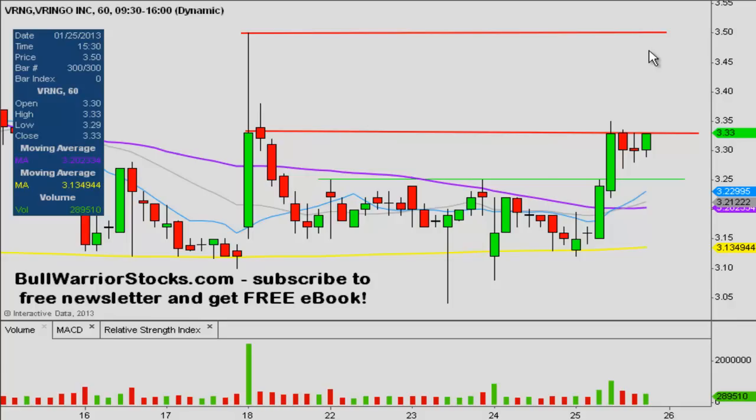So good looking chart still. Nice to see that it was able to maintain above this, and even on the daily chart, it's working on putting in a new set of higher lows, so that's always encouraging to see.